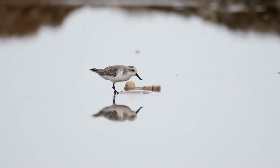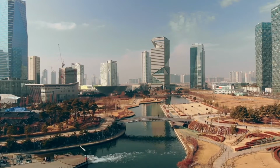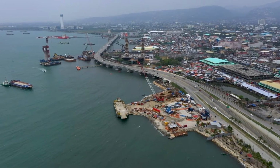But what we've learned over the past few years is that quite a lot of shorebird species are declining really rapidly, so their populations are not doing very well. The coastal areas of the East Asian Australasian flyway are some of the most densely human populated places on Earth. And we know now that this dense development is having a big impact on shorebird populations because it's causing a lot of loss of coastal wetlands.